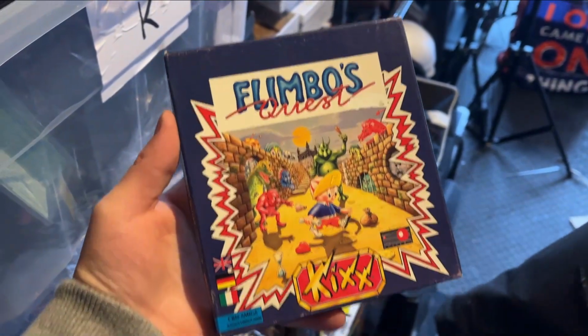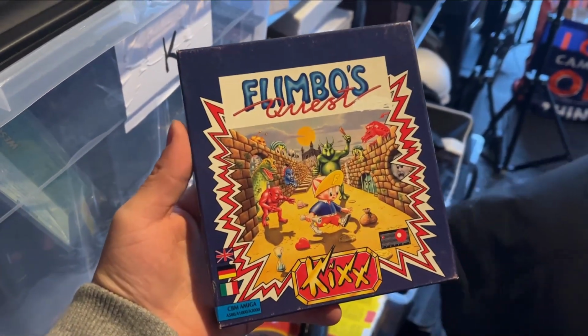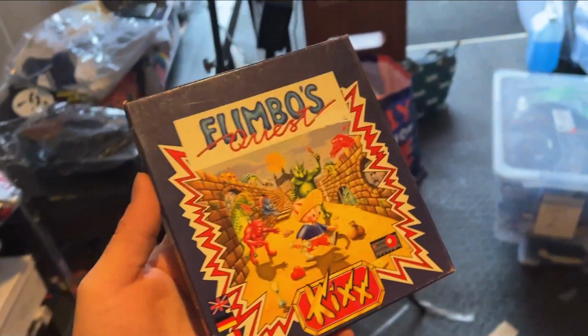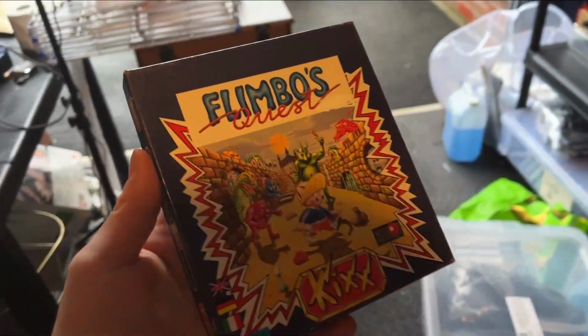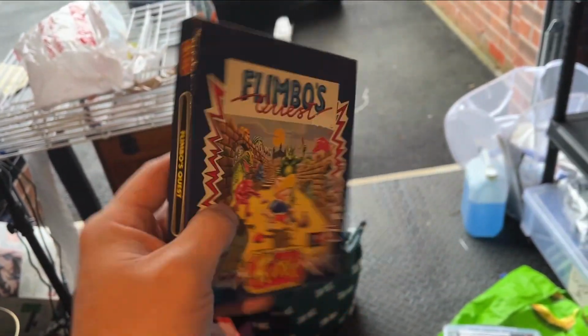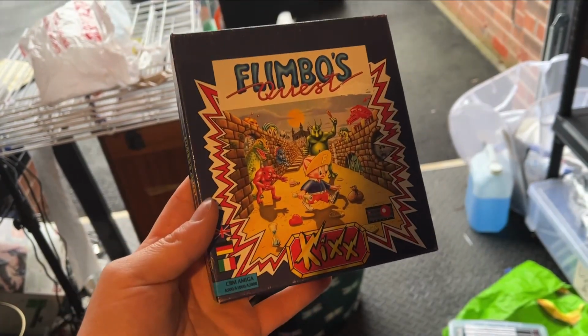So we are still selling stuff from the Atari bundle that we picked up about 6 months ago. This is Fimbo's Quest. It's going abroad. They paid £30 all in and I received £17.95 for that. Going via the GSP, should go as a large letter. Really happy with that sale today.